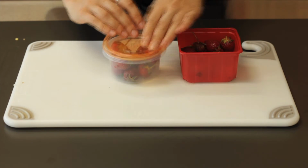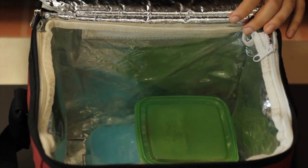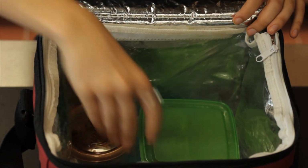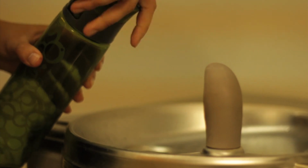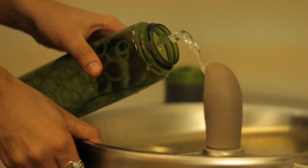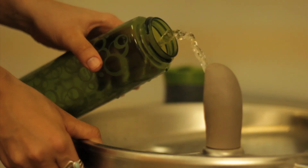Avoid the use of paper napkins, plastic wrap, foil, and sandwich baggies, and remember to bring reusable cutlery with you. Carry a reusable coffee mug or refillable water bottle. Drinks from a vending machine can cost up to $2 to $3, while refilling your water bottle is free.